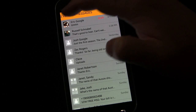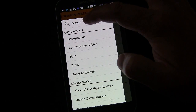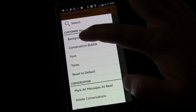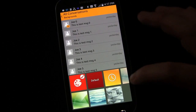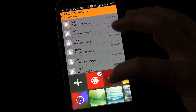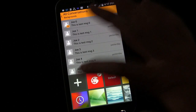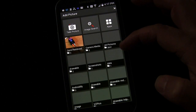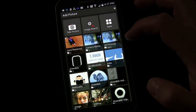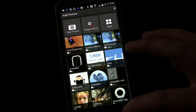Now let me show you the features as far as customizing this and what's so cool about it. Obviously you have a search. You can search through all your text messages, which is cool. Let's just start from the top, backgrounds. So you have all these different backgrounds you can choose from. You can choose from anything that's built in. You can choose a color, which is what I did, and chose that grayish color. Or if you want, you can click plus and you can click an image, and you can set an image as your background. So you can have any image that you want as your background for your text messaging, which is pretty cool.